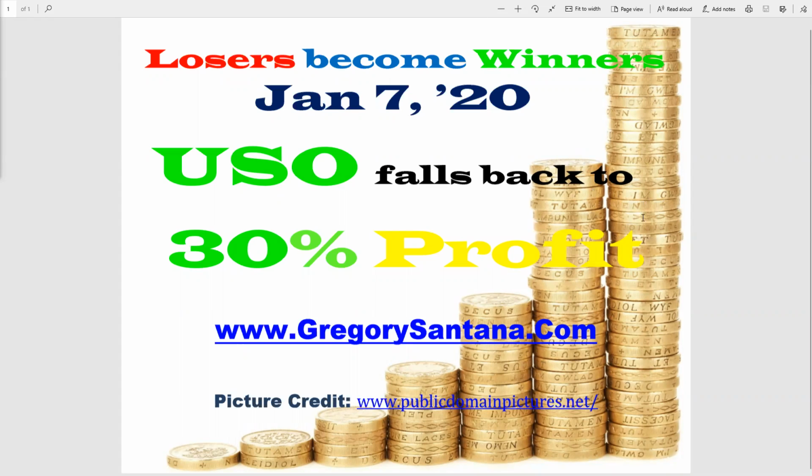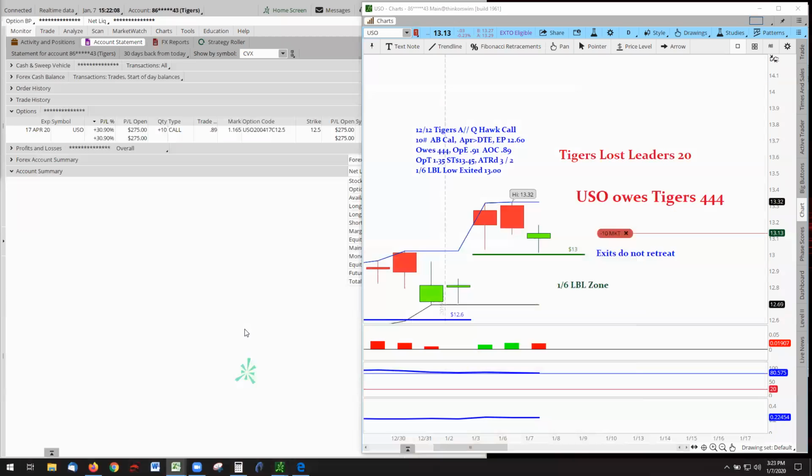USO falls back to 30%. What's going on here? We were so close, and there it is. Interesting. We have a 30% on the USO, but we have an interesting gap down and up, and we have a doji. A doji means that the market is indecisive.